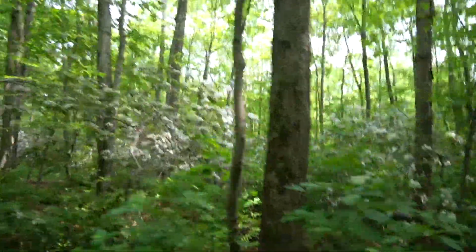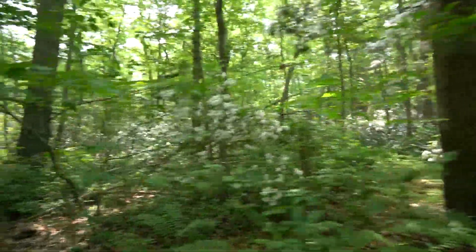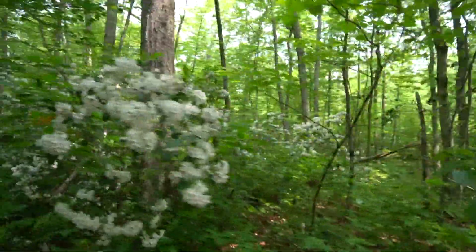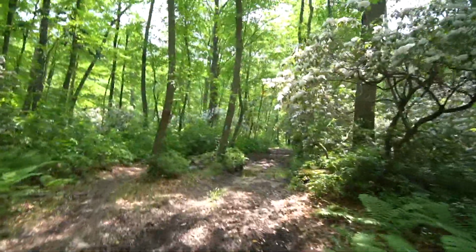Gosh, look at this section. Completely surrounded by mountain laurel patches as far as I can see. Beautiful.